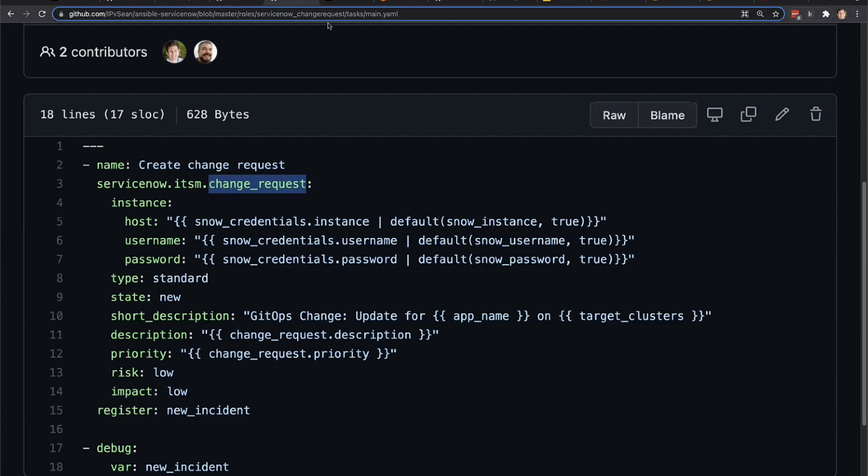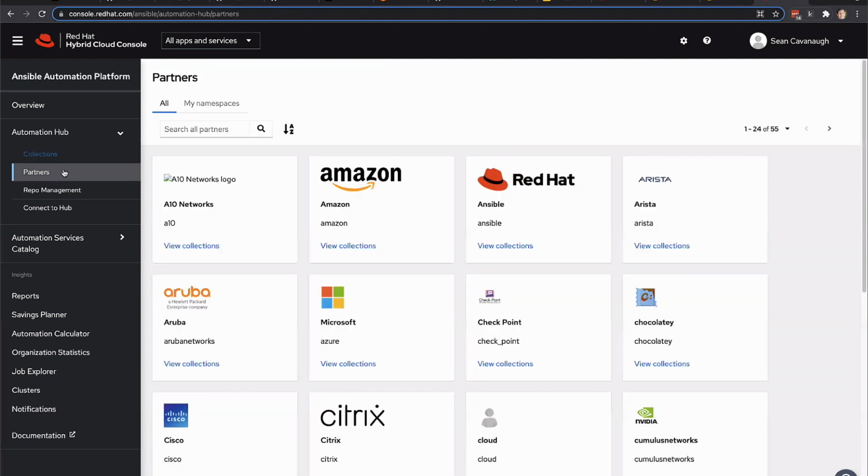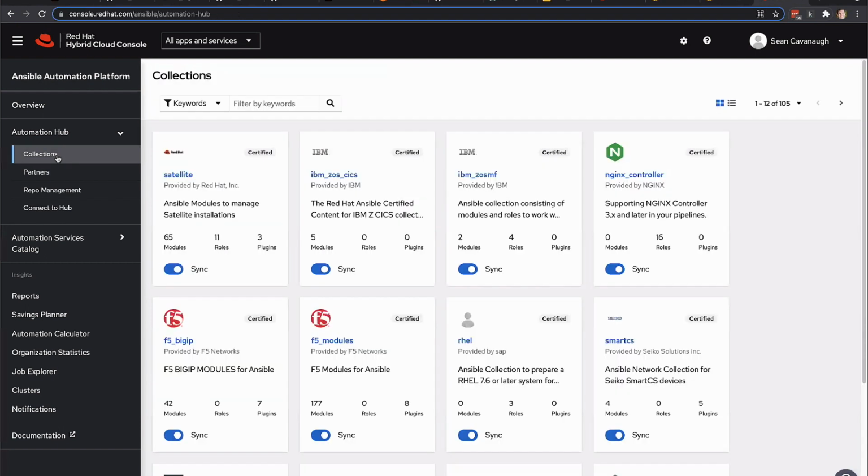We also have supported content. On console.redhat.com, it creates a really easy way to tell the difference between upstream collections, where someone random may have written something and put it on Galaxy, and the downstream curated list of collections and content that we have certified by partners. You can actually sort by partners as well. And the reason this is important is it's really clear for a throat to choke or a hand to shake.